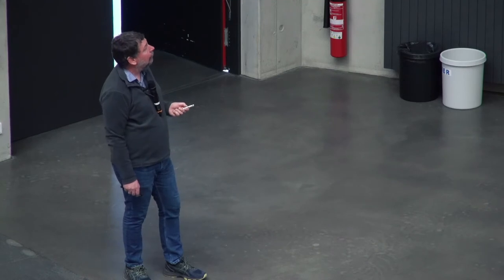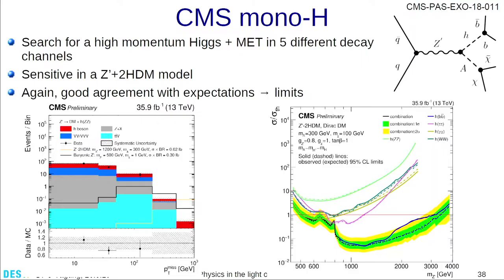Just one example for a new search: this is a mono-Higgs search from CMS. It is the model where the Z prime decays into an extended Higgs sector, and what you see in the detector is one Higgs and nothing else. They look for this signature in five different Higgs decay modes, and so they are sensitive to the Z prime-2HDM model. But again, you see very good agreement with expectations, so limits can be set. In this search, you can set limits on this Z prime from something like a few hundred GeV up to 2 TeV.